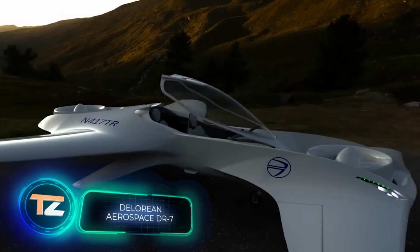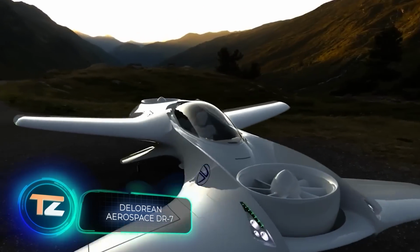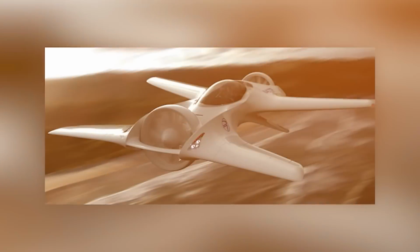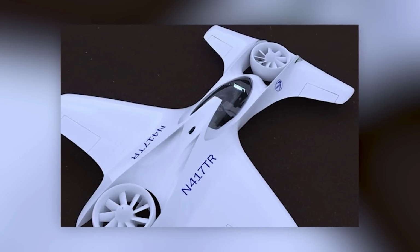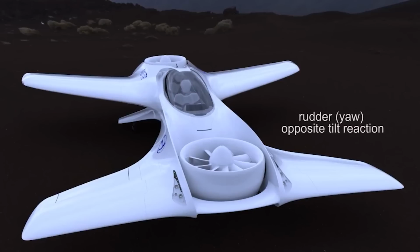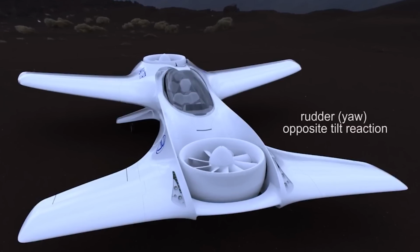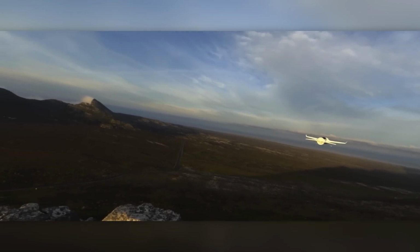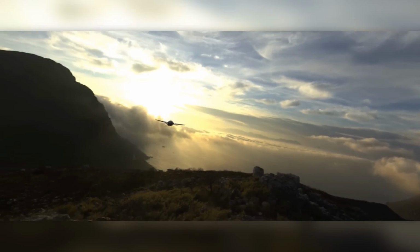Remember the movie Back to the Future and its legendary car? It was the DeLorean Motor Company's only model. The firm later went bankrupt and closed down. All the more surprising to see the DeLorean Aerospace DR7 project. And to know that it's being developed not by just anyone, but by Paul DeLorean, nephew of John DeLorean, the company's CEO. Not too much is known about the project so far.